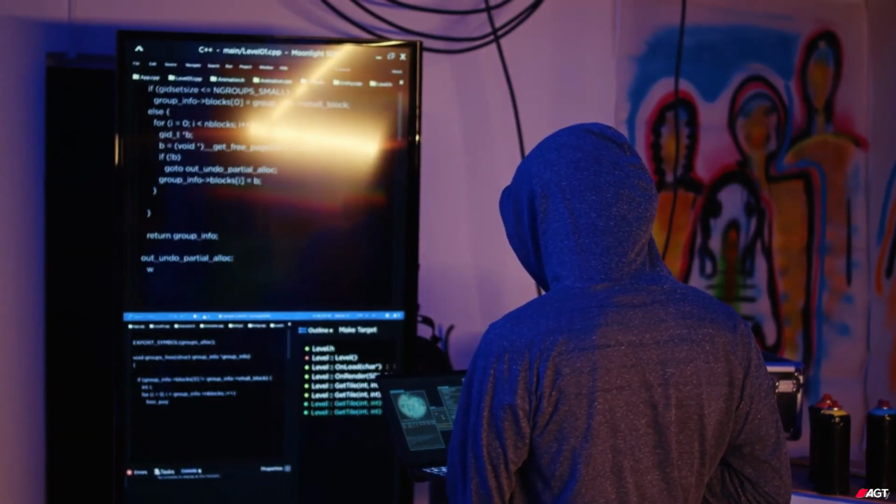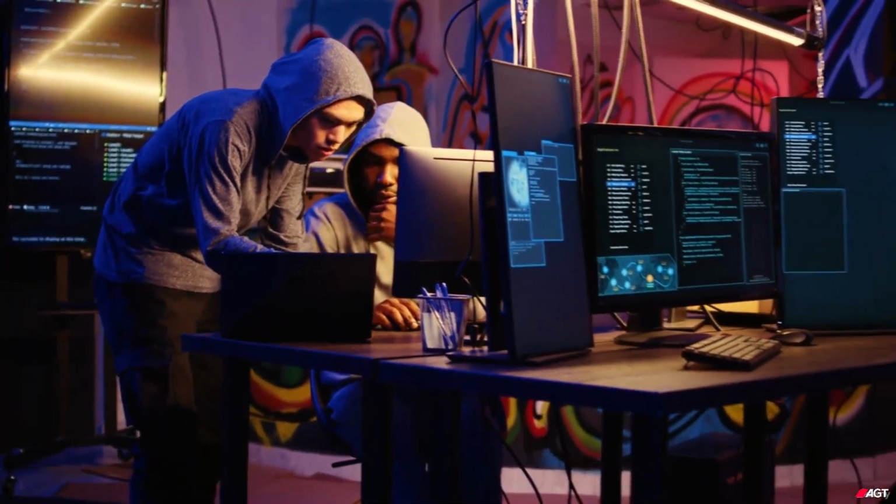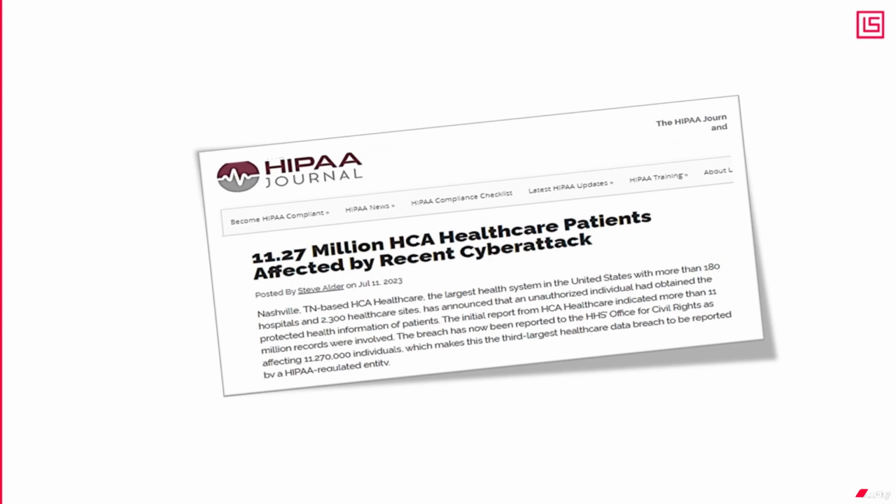Data breaches are unfortunately a common occurrence. Hackers are always developing new methods to steal or exploit our sensitive information. A recent example of this is a cyber attack on a hospital chain that compromised the medical records of millions of patients. This incident highlights the importance of protecting our sensitive data.